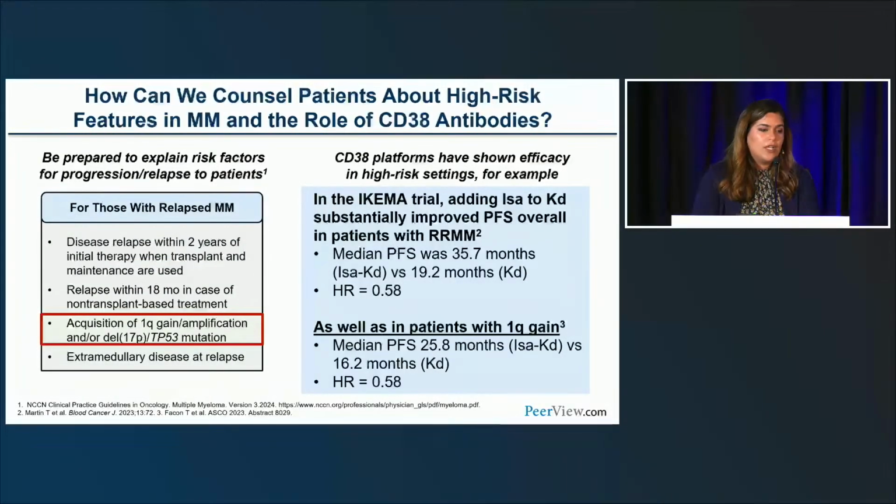And then, how about looking at patients in the relapsed multiple myeloma setting? Again, we're seeing that the CD38 platforms have shown efficacy in these high-risk settings as well. So lots to be said, even for those patients with relapsed multiple myeloma who have acquired a new genetic mutation or amplification, or extramedullary disease at relapse, still seeing efficacy with the CD38 platforms.